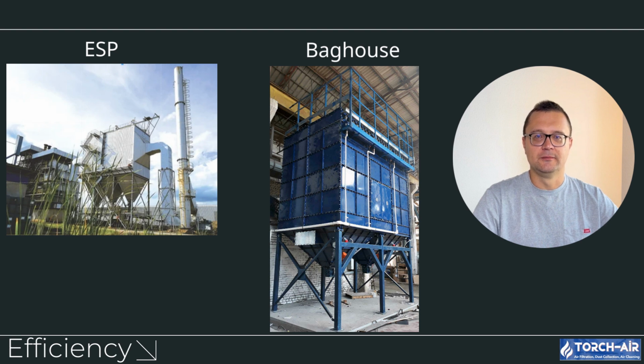The fabric in the bags is key here. It creates a barrier that captures particles as small as 2.5 microns. ESP efficiency. ESPs also boast high efficiency and can capture a wide range of particle sizes, from very fine particulates to larger ones. However, their efficiency can drop when dealing with particles that have a low electrical resistivity, as they may not hold the charge well enough to get captured by the collector plates. That said, when conditions are right, ESPs can also achieve over 99% efficiency.